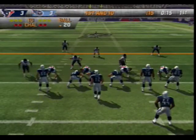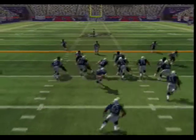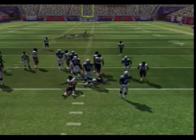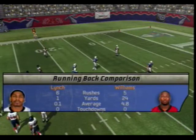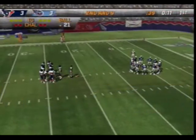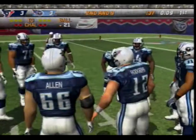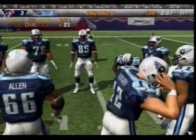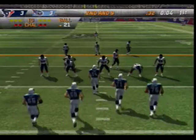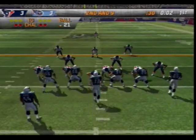Houston comes out in a 4-3. Handed off to the back. Ogunwaye comes up to make the play at the 21-yard line. Now let's have a look at what our runners have done up to this point. Ball on their own 21. Ball on the 21-yard line.